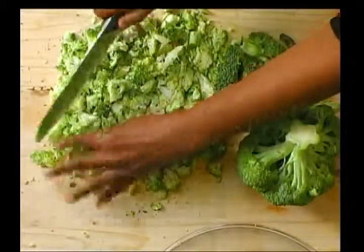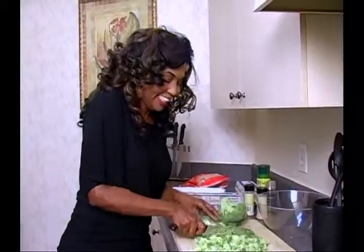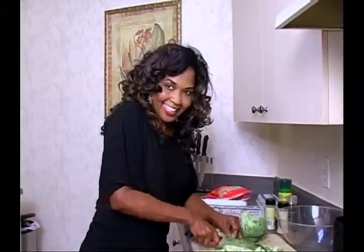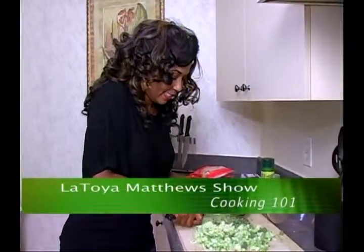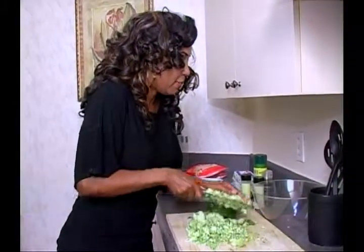Eggs are extremely satisfying. They'll keep you full for a long time. An excellent source of protein. So I'm just gonna chop these up and get them into my bowl.